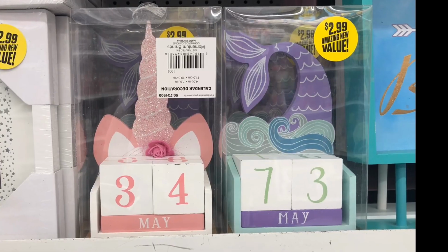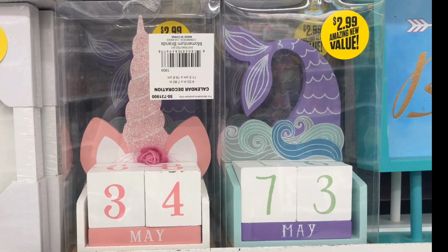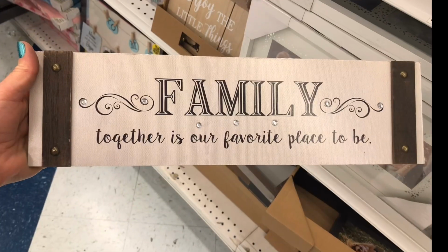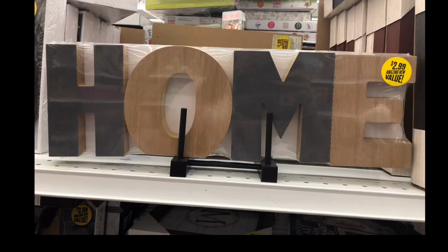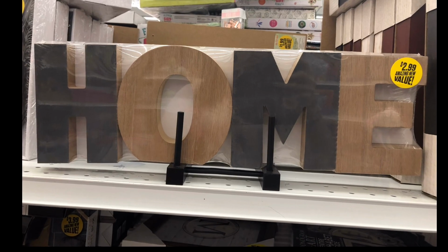So here are more of the block calendars. I had to show you the unicorn one, that's so cute. Here's more wall art. They actually have a really wide selection.